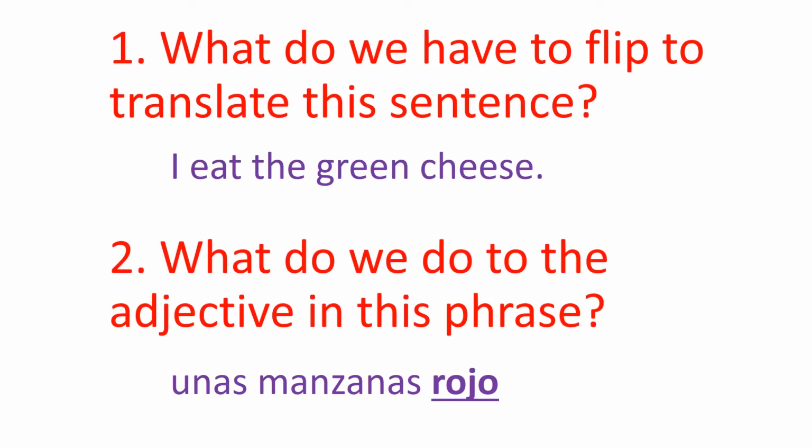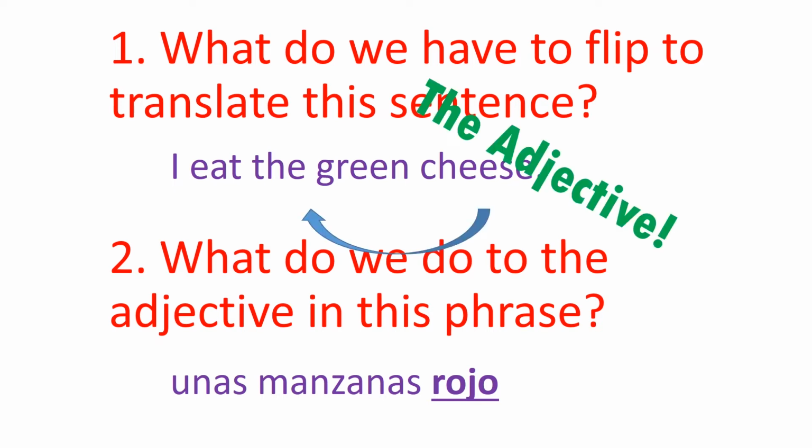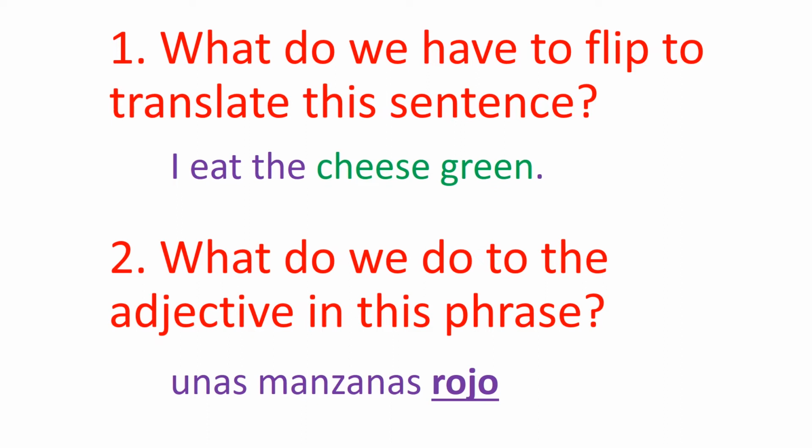What do we have to do to flip this sentence into Spanish? Well, let's see. The adjective is green. It's modifying the noun cheese. So I think and say cheese green.